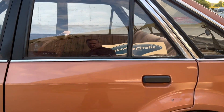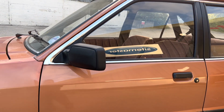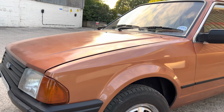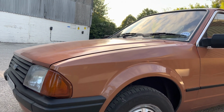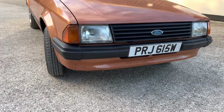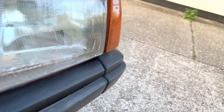Nice in these arches. This rear door on the near side looks pretty perfect. The passenger near side door, and this wing. And I'm going to get down low and show you the front valance, which you may have heard don't always fare so well. The car is really solid underneath. If I'm being fussy, I can see to the back of those headlamps we've got some issue with some bubbling to the silver.